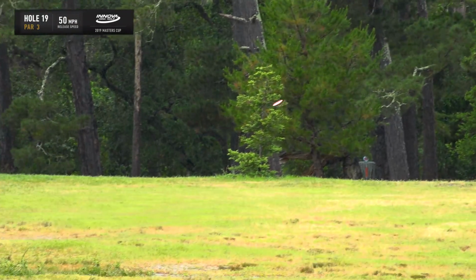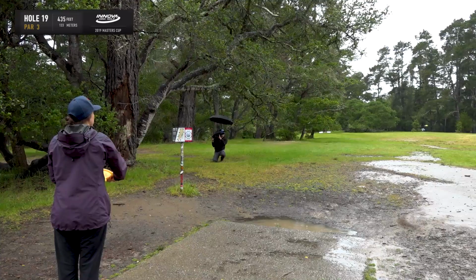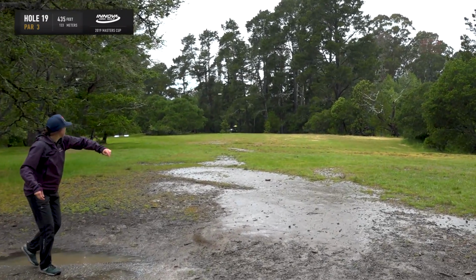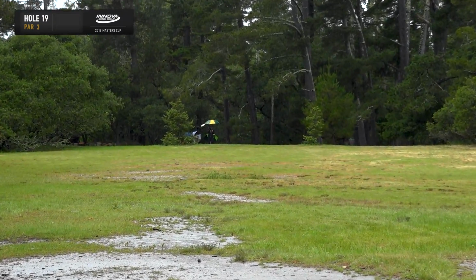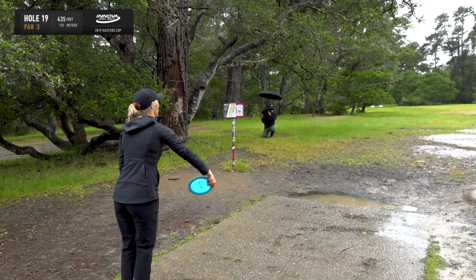Paige is ripping this one. Beautiful drive, way down there. Yeah. Camille, what is she reaching for? This is a Patriot. Beautiful flight on that one. Yeah, definitely. And as you can see, 435 feet, these players aren't getting that close.